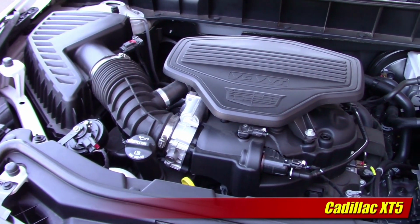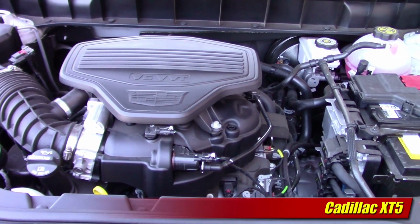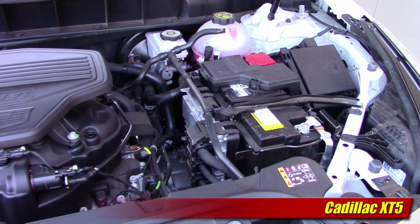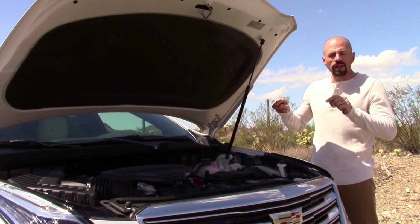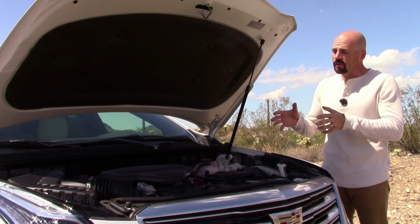Under the hood here, we've got General Motors 3.6-liter V6. Now, it's an engine that's been around for a while, but it's got a lot of upgrades for this year. They give it a little bit more power, but a lot more fuel economy. Here, we've got 310 horsepower and 271 pound-feet of torque going through an 8-speed automatic transmission, and this one has all-wheel drive.